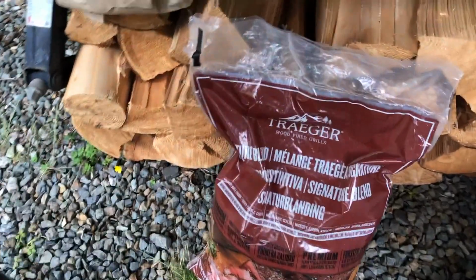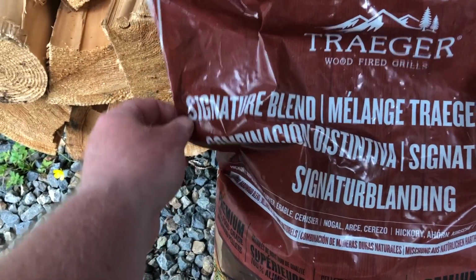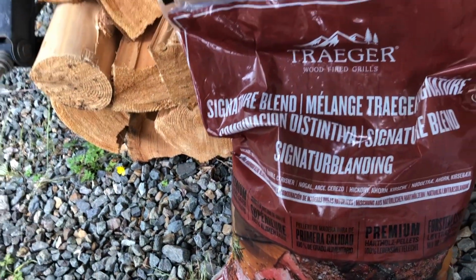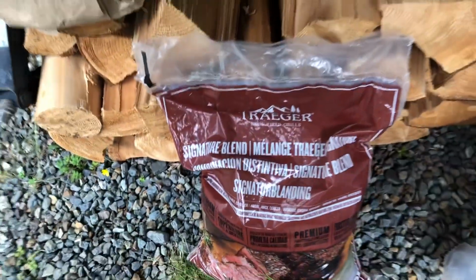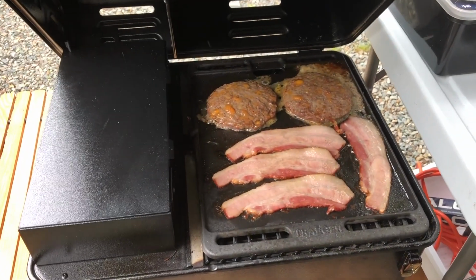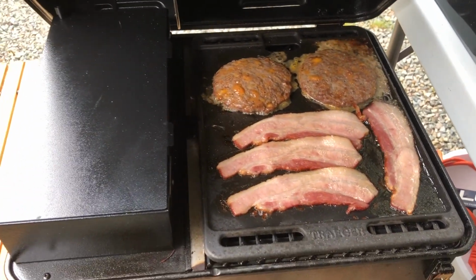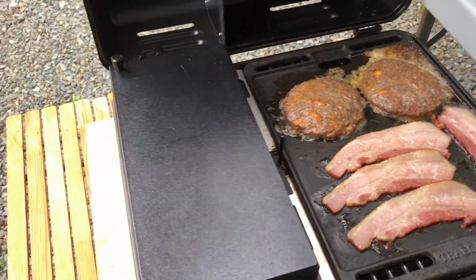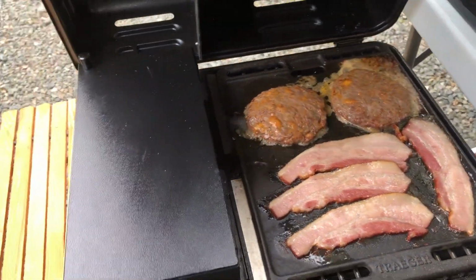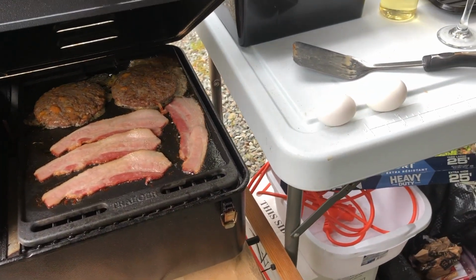So these are the Traeger pellets that we use for that grill. And this blend, you can get different flavors of wood. This one's called a signature blend. And it's good for general grilling, so ideal for the campsite. Well, that's looking pretty good. Cheese is coming out of the top of those burgers. I'll just check the pellets, make sure we've got enough in here. Yep, that's lots. That'll do 2 cooks. Yeah, this is coming on nicely. Ready for the eggs in a while.